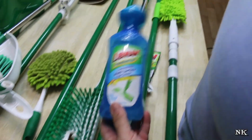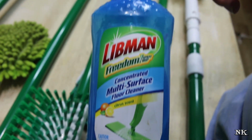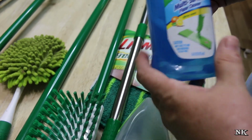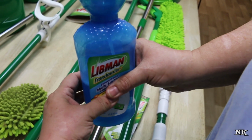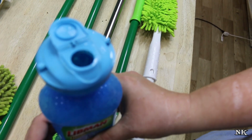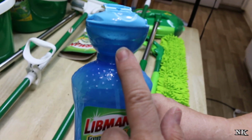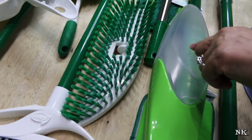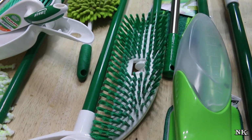They also make a cleaner. This is the multi-surface version of the floor cleaner. They also make one for hardwood floors, and just so you know, this is portionable. So you pop the lid on this thing and you squeeze it until this is full. And then it gives you the perfect amount of concentrated cleaner to put in your receptacle for your cleaning fluid in this spray mop. You pour it in there and then you fill this up with water and you're good to go.